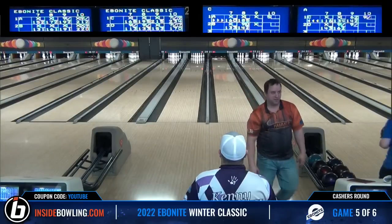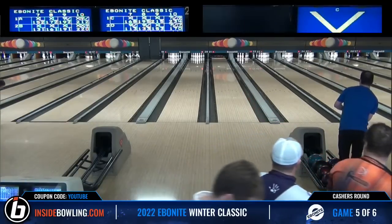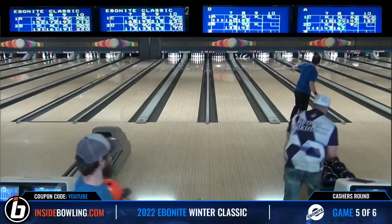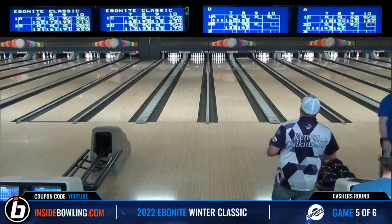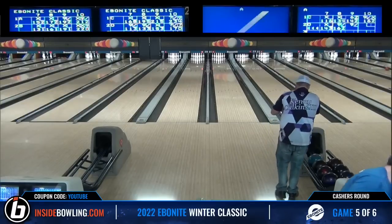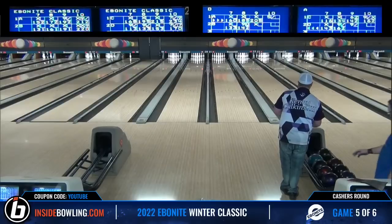Cody Aldrich had 226. He was at plus 39. Could still get there with a really big game in the last game. Dentlinger with that spare. Textbook, Dave. Textbook. That's how you pick it up. Kenny here can bowl 212.